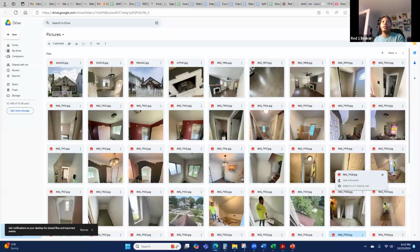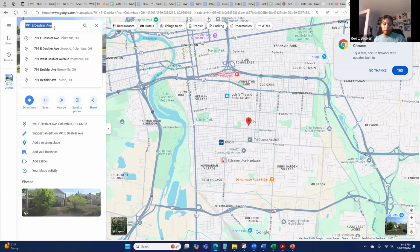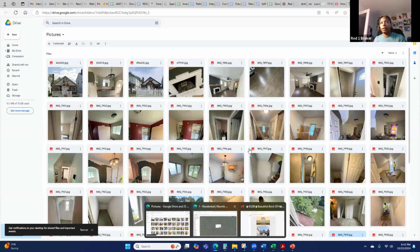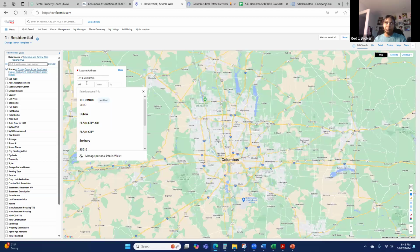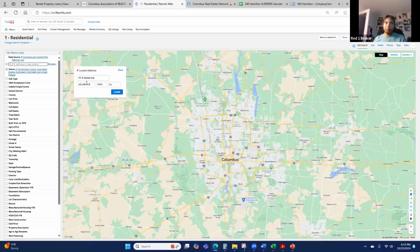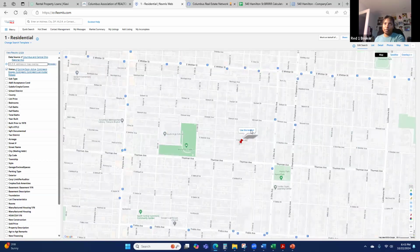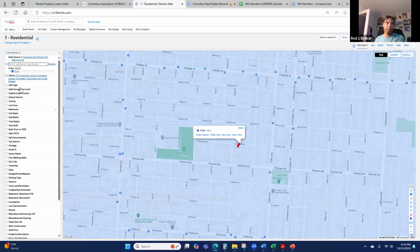I'm just going to take a note of the address. Sometimes they will name the file that way. For the 911. I like to use this little pen here when I'm pulling up a property, and then it just pinpoints exactly where the property is. I always just let it do its 1 mile radius, and then I go back and I fix it.